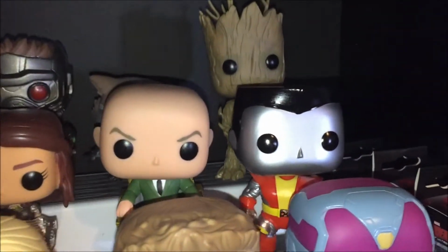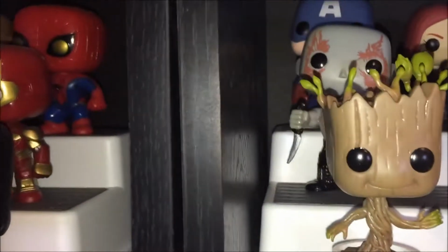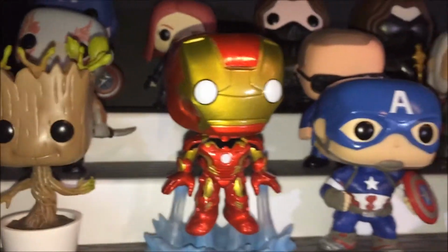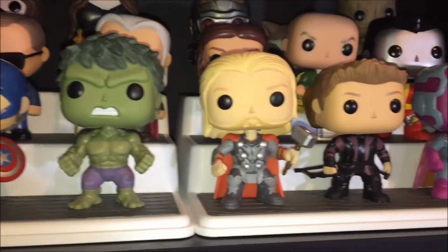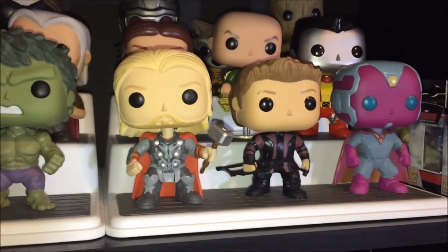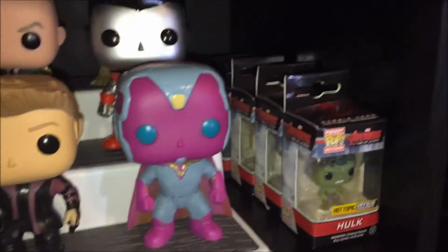And then you get into a couple of classic X-Men characters, Dancing Groot. And then you get into the Age of Ultron characters. So you've got all the Age of Ultron line, which most of us that collect Pops have now. So you've got all those. And I threw a couple of the keychains I have next to them as well.